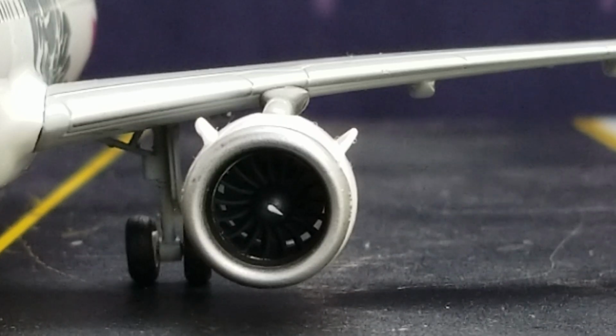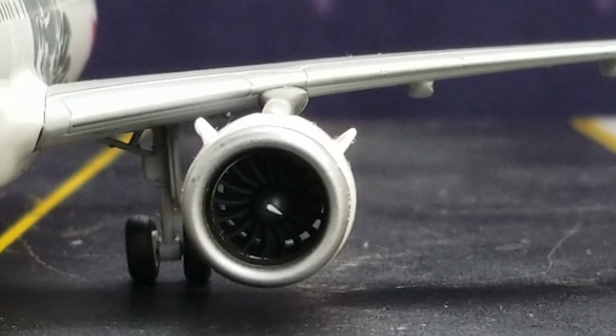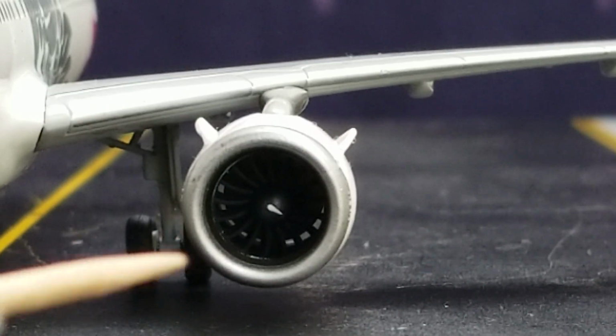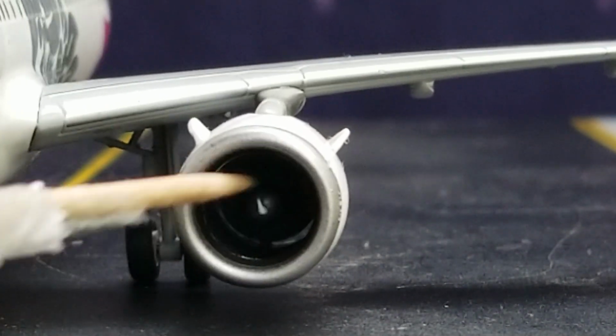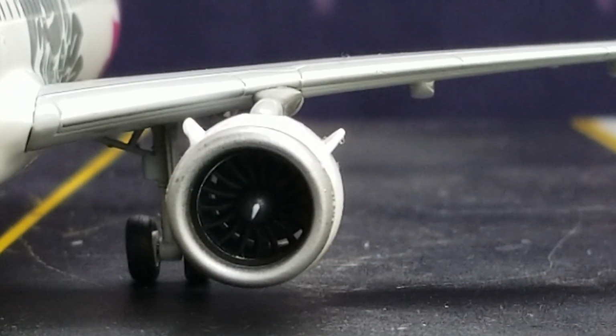Now you're looking at the front of the engines here on the port side, featuring the engine strakes on both sides there and there. And the turbofan blades do spin, which I'm finding impressive. Check it out. Perfect. Awesome. And you've got the front view of the landing gears there as well.